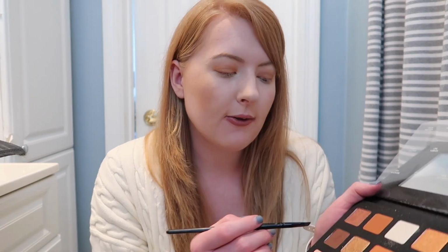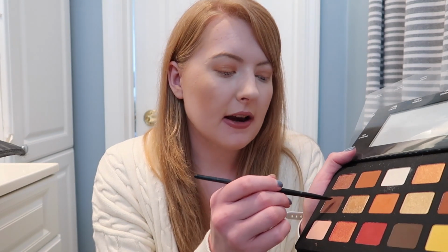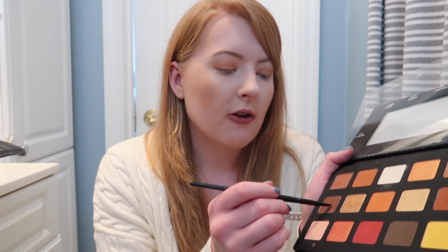And now I'm going to show you guys what it looks like as a liner. So I'm going to take this little flat brush from e.l.f. and I'm going to line my eyes with shadow. I love this trick. I don't know who I first saw this from, Tati or maybe Jaclyn Hill, I don't know. But I'm going to go into this dark matte brown. This is perfect for a liner. And once again, this darker shade is going to be a little more prone to fallout, and also doing it on this kind of brush, so you have to be a little bit more careful.